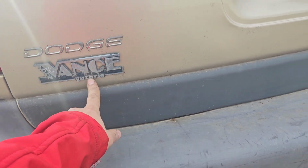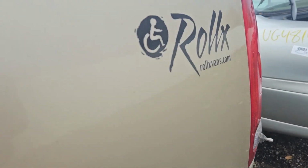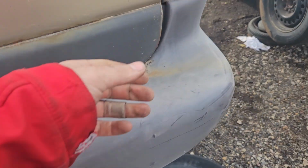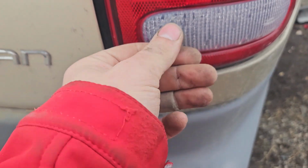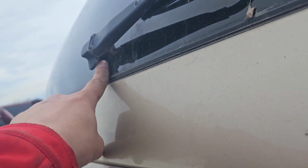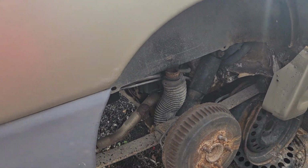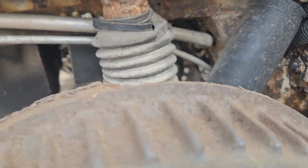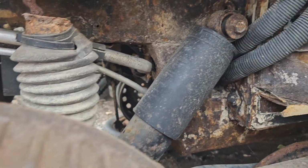John, Vance, and Guthrie, who knows where. It is a Rolex van. This is locked. There's a switch in the taillight here. Huh. Grommet's no good. Oof. This? Oh, this is a chain for opening, probably the lift gate.